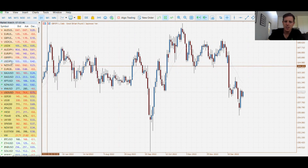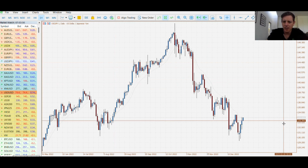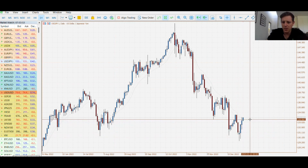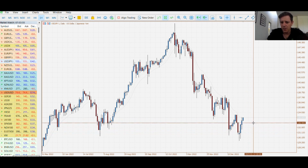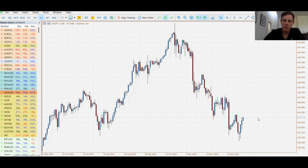The dollar yen didn't see some of the real deep moves like on the Aussie, but it did see a lot of movement as well. So far, from the low this week, we've seen 3.47% added, so that's a lot for a forex pair. There's been a lot of movement for the last few weeks with the yen, especially after the Bank of Japan surprised the market with the news in that meeting.